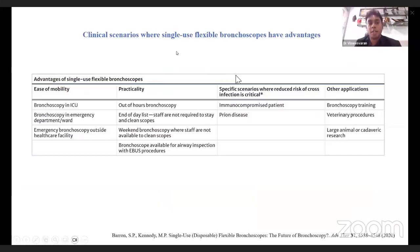Therefore, you need not require an extra accessory to collect your BAL samples. So to put it in a nutshell, the clinical scenario where your single-use bronchoscope will really have an advantage is with respect to the ease of mobility, especially when you want to do bronchoscopy in an ICU practice, or a bronchoscopy in an emergency department or ward, or an emergency bronchoscopy outside your healthcare facility. Your single-use bronchoscope becomes more convenient, unlike your standard scopes which come with heavy monitors where you have to move your entire cart, whereas here you can just move your single-use scope with your monitor easily to the site where you want to do the bronchoscopy.